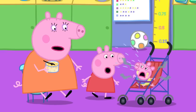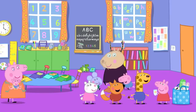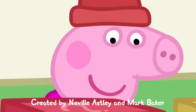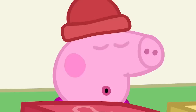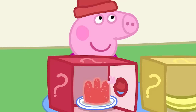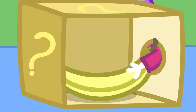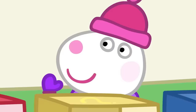Oh my. Mind if I clean Alexander up again before we head off? I insist. I'll get the bag. It's gone. Everyone loves having baby Alexander at playgroup. Ooh. That feels so squishy. Peppa and her playgroup are playing lots of games today. It feels like jelly. Correct. Feels like a banana? Correct again.